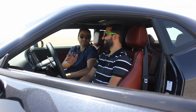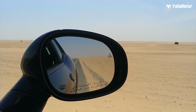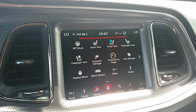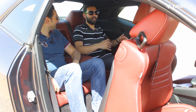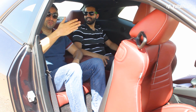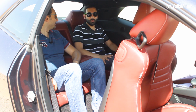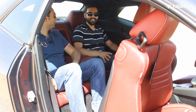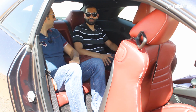But put that aside, the Challenger still gets cruise control, blind spot monitoring, and a rear camera with sensors to help you park such a wide car. Here in the back, there's enough legroom and plenty of headroom so you can enjoy the Hellcat with your friends. And the best part is, you won't have to worry about them suffocating since there are rear AC vents and cup holders for some extra comfort too.